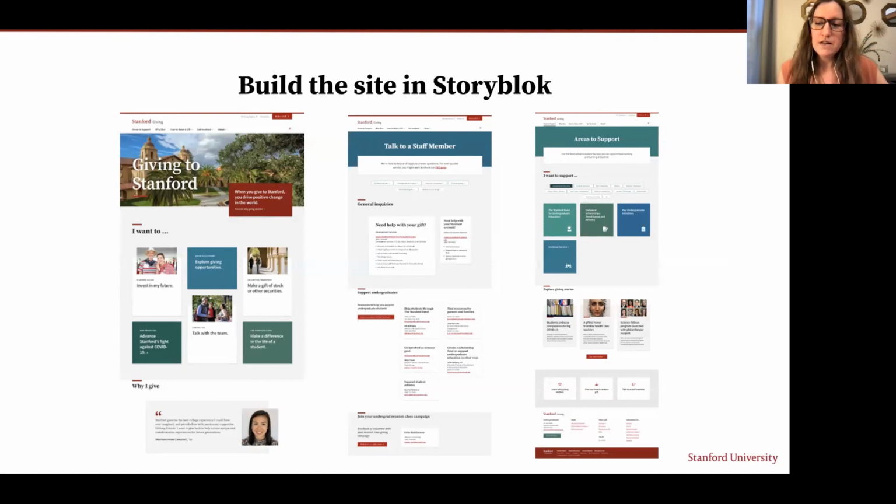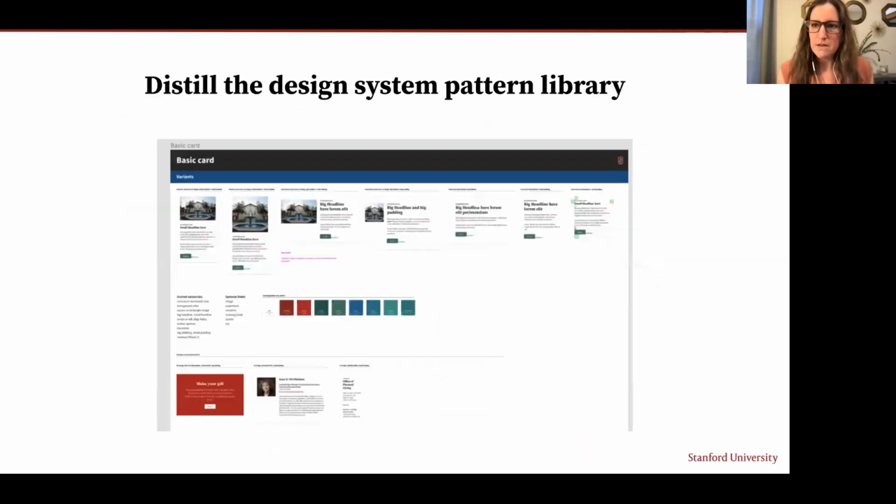But having mocked up so clearly in Figma what we imagined and expected, what we got in the final in Storyblok was already so close that there wasn't a lot of back and forth needed once the developers got to this point. And that also made for a quick turnaround on all these pages and things like that. And just cleaning up at the end, we did distill all that work we did in Figma down into a pattern library that we now use ongoing as our design system.